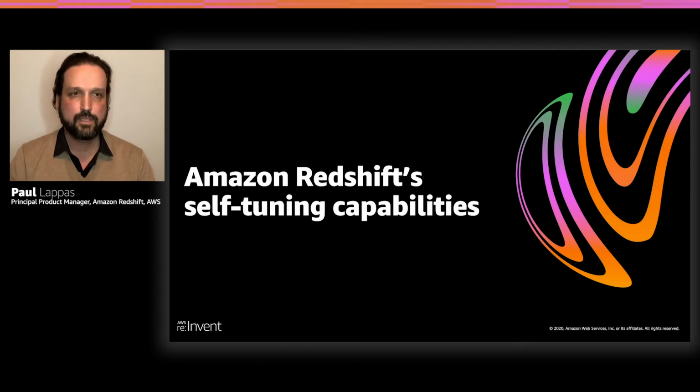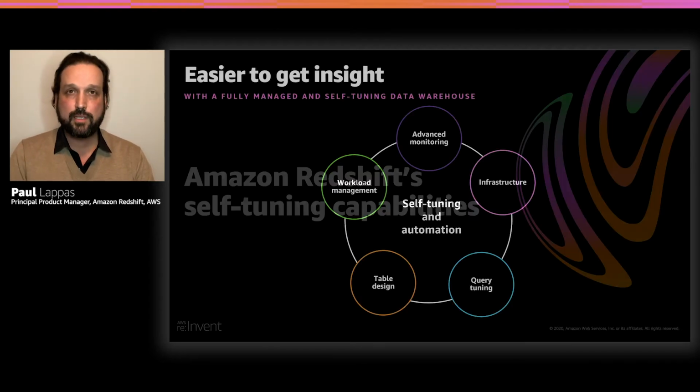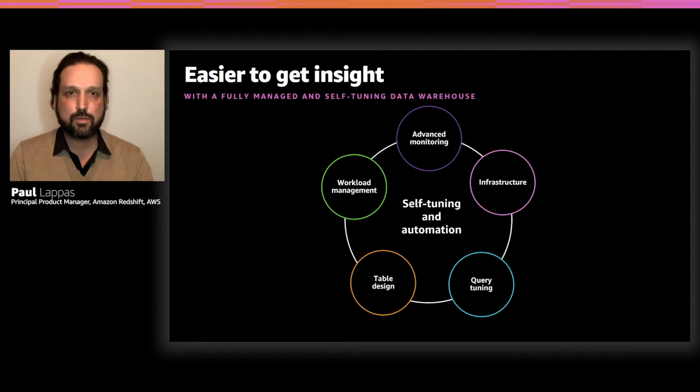Let's take a closer look into Amazon Redshift's self-tuning capabilities. Amazon Redshift continuously monitors user workloads and uses sophisticated algorithms to find ways to improve the physical layout of data to optimize query speeds and tune queries. By using automation to tune the cluster, customers can decrease administrative costs for Amazon Redshift while getting the best possible performance. Amazon Redshift invests in self-tuning capabilities across 5 areas.